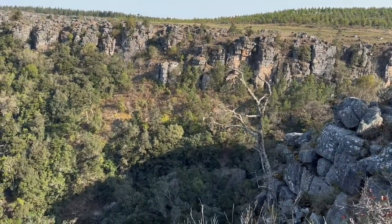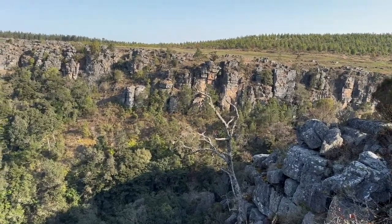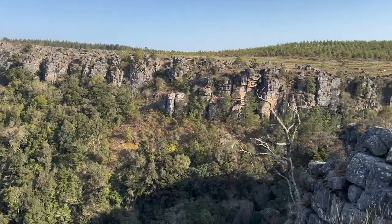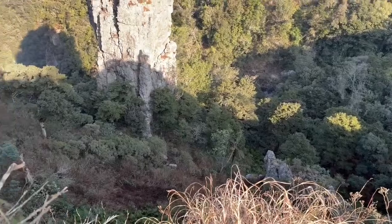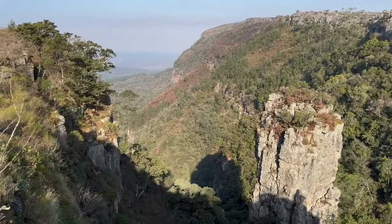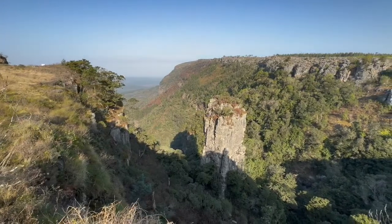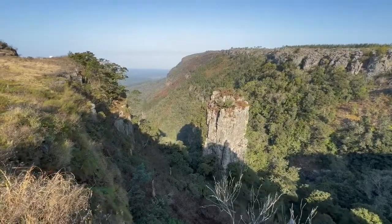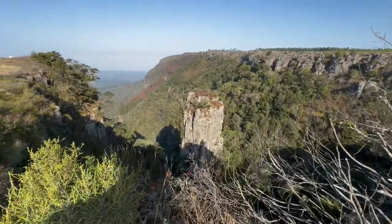I'm taking you to the viewpoints, but there are a lot of places that we're not going on this tour, but you can go when you're on the Panorama Route, like the waterfalls. They've got waterfalls like Mac Mac Falls, Lisbon Falls, Berlin Falls, and then also these very strange but beautiful rocks that have been created by the water, called Bourke's Luck Potholes. I wanted to go there on this trip, but by the time we got there, they were already closed.